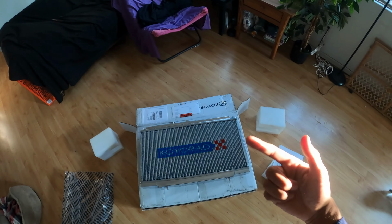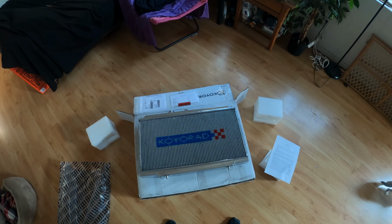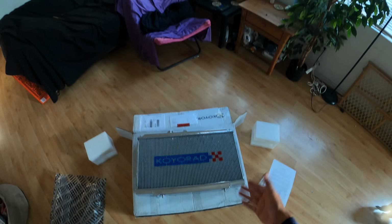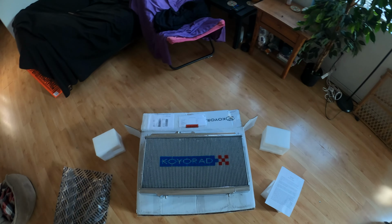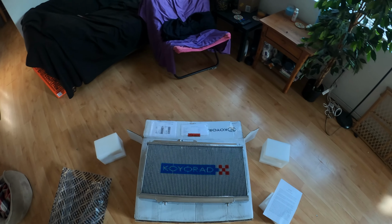And it was shipped out to the UK, and then from the UK came to me. So it finally came through. I'm so freaking glad, because this is one of the radiators I wanted. A Mishimoto will work. Yeah, it's fine. Those aren't bad at all. They do come with a lifetime warranty, but for preference, I just wanted a Koyorad for myself.